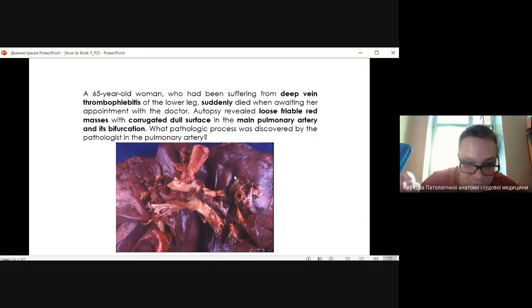Just to remind you how they look. That's exactly what happened in this case. You see the lungs, you see the bifurcation of the pulmonary trunk, you see the left and right pulmonary arteries, and over there is the so-called saddle thromboembolus, because it looks like it's sitting in the saddle, on the horse.